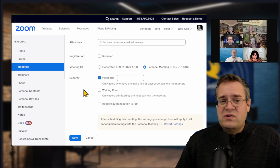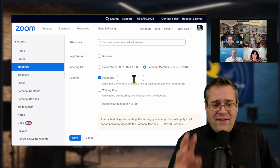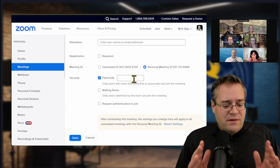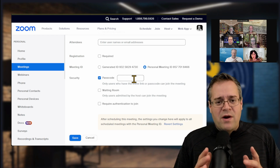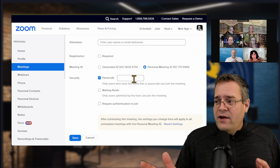Now, I was never used to having a passcode, meaning that when someone enters your meeting, if passcode is on, they have to type a code in here. Now, if you do that, there's a reason for it. Maybe this is something they've invested in, something very secure, something you want to make sure only that person ever finds a link to join or can join. You could put a passcode.